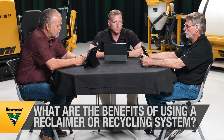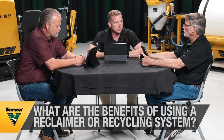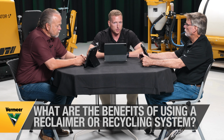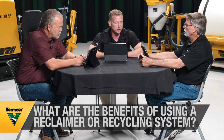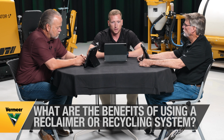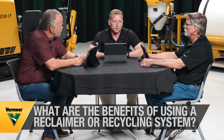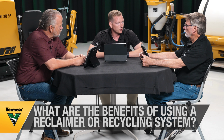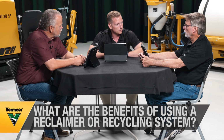One thing we see within the industry is that some contractors may have to limit that amount of fluid because of the concern of disposal costs or the equipment running up and down the road, transporting either fresh water to the job site or fluid to the disposal site. What benefit is there in having a reclaimer on the job site where we can withstand the amount of fluid and send that fluid downhole?